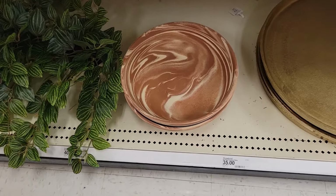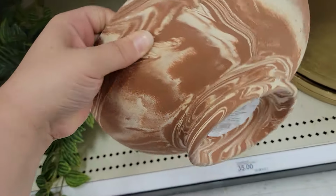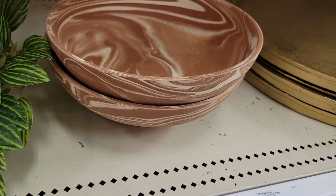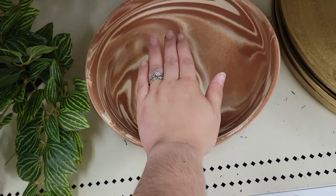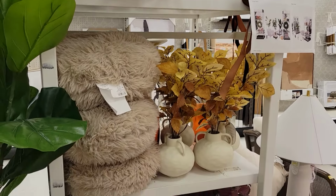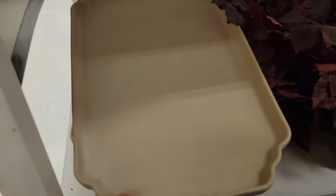The first thing I saw when I rounded the corner was this new bowl, which, if you saw my sneak peek at the collection where I went through everything online and kind of reacted and said what I thought about it, I didn't really love this bowl, but in person it looks a lot better. It's a clay color, so if you like that in your decor, you will love this bowl. And I will admit also that I like some of these items more in person than I did online, which I will let you know which items those are.